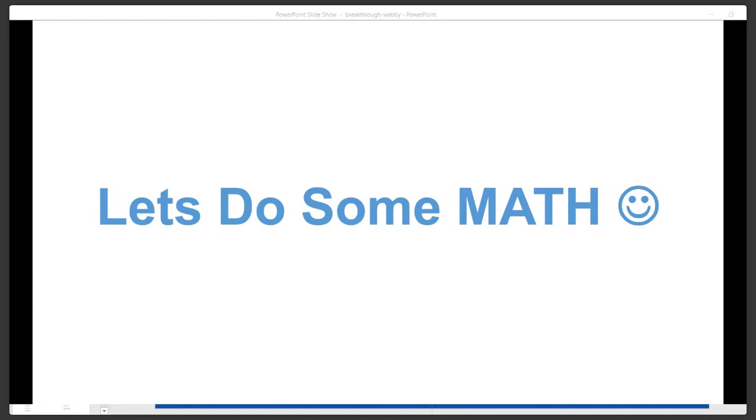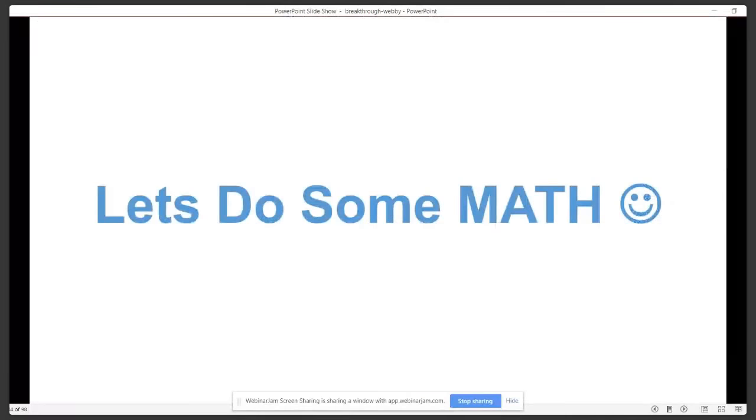Okay, I had one or two people saying that the spreadsheet wasn't showing. It's just a very basic spreadsheet that shows you what kind of work you got to do to get the result that you want to get.